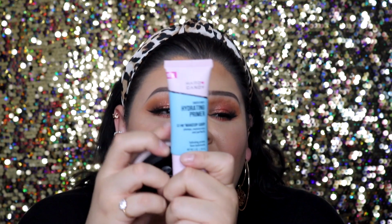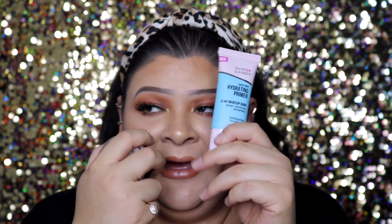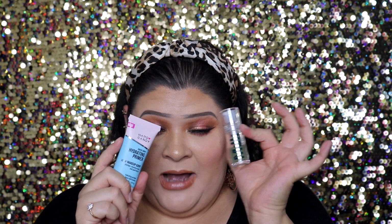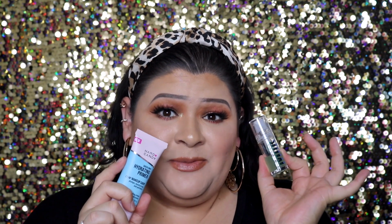And let me just show you, we are almost at the end of the road with this baby, which brings me so much joy that I'm using up my products. But if you guys see this Hard Candy Hydrating Primer at Walmart, pick it up. It's the baby blue one, and I want to try a couple of the other ones because I heard they're also dupes for other high-end primers. This one they say is a dupe for the Milk Hydro Grip Primer. I'm just going to say this right now, I prefer this one over the Milk one.